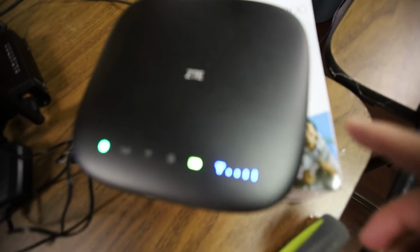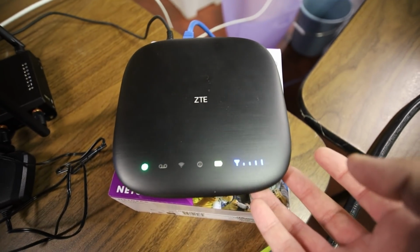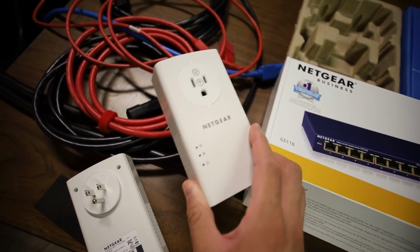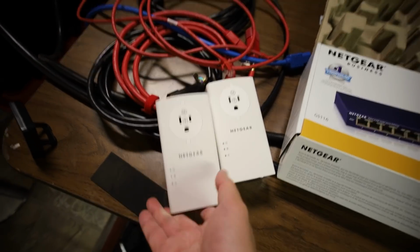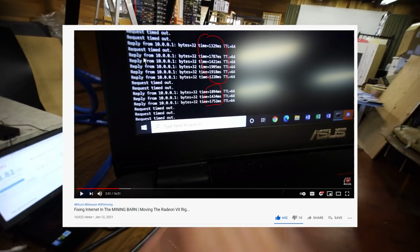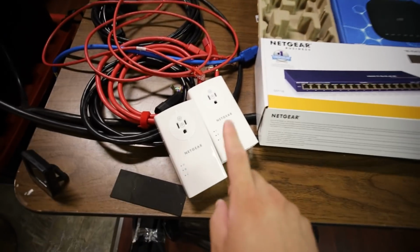So yeah, this little hotspot here has been doing pretty well. And actually, I think I've been getting better share results versus my power line adapters. So I think these guys were causing a lot of latency issues. I don't know if you guys remember seeing that video when I first started my crypto mining barn. I was getting maybe like 2,000 milliseconds, 700 milliseconds, 800 milliseconds sometimes on the power line adapters.